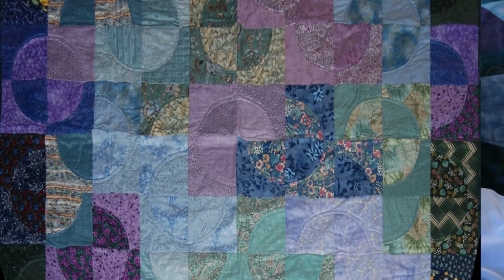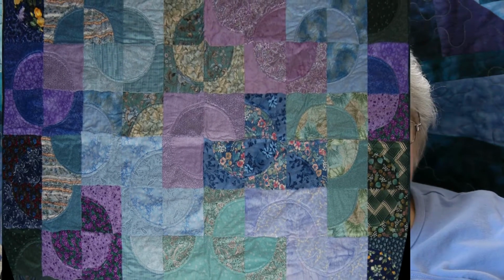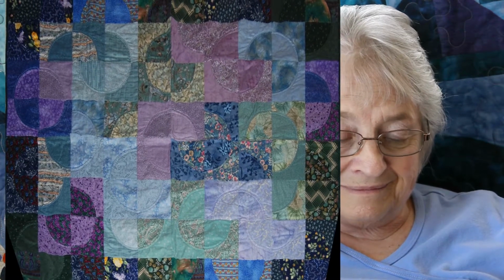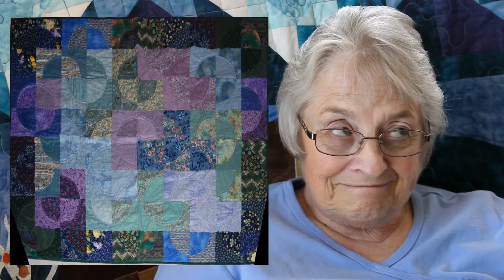That quilt is called A Drunkard's Path, and I probably did that around, I have a blank. Probably 2007 or 8. So it was in the log house in Colorado? Yes, that's the carpeting in the log house. Oh, yeah.